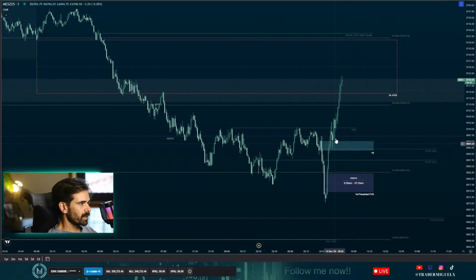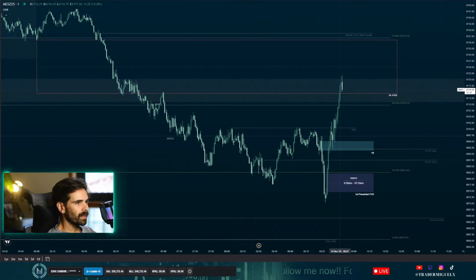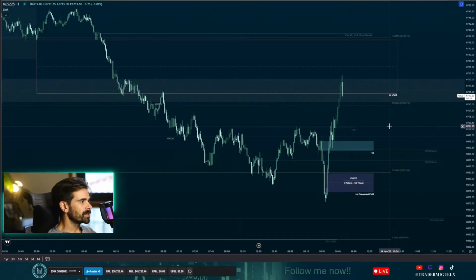It was really an opportunity here to get in. So we took out these relative equal highs here. And now let's see if price just has more strength to the upside. I believe so, but let's just see.